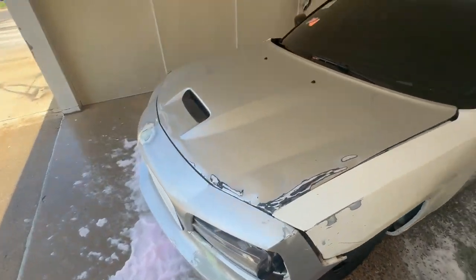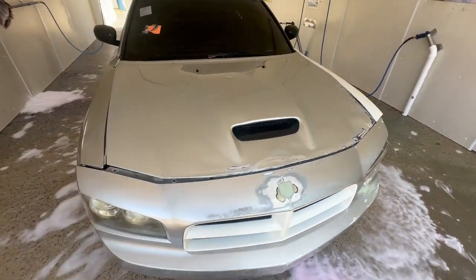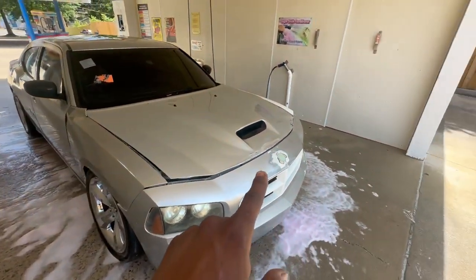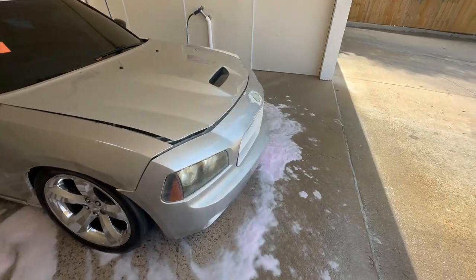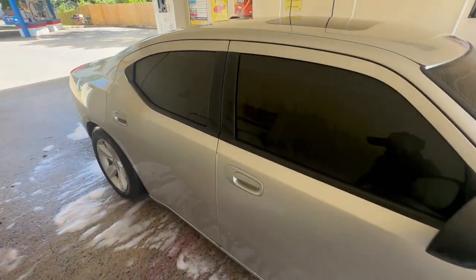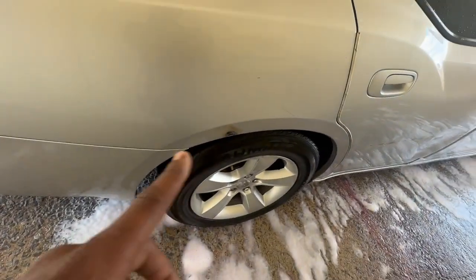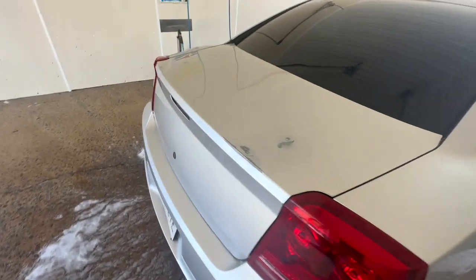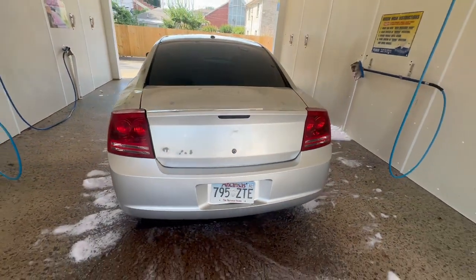Got the car washed. See, like that. Ah, that's messed up. I need to get a new headlight. I took my chrome grill off because I'm finna paint the grill to match. Took all the badges off, took the siding off. Tried to fix that little rust. Filled the holes for the trunk. Debadged the whole car.